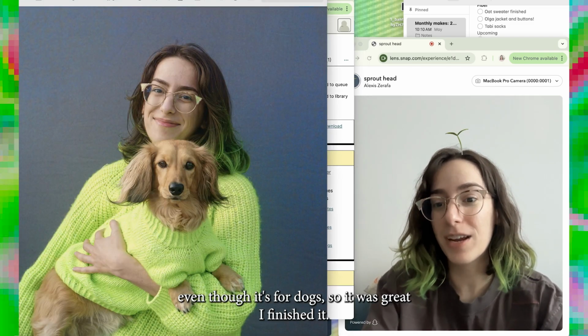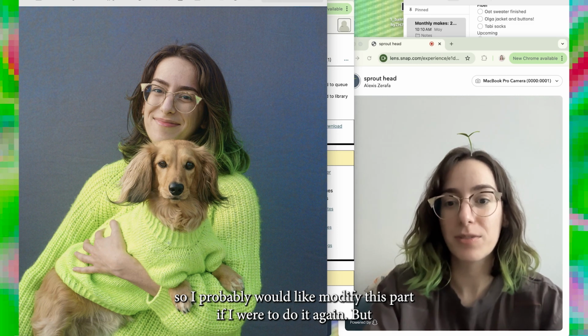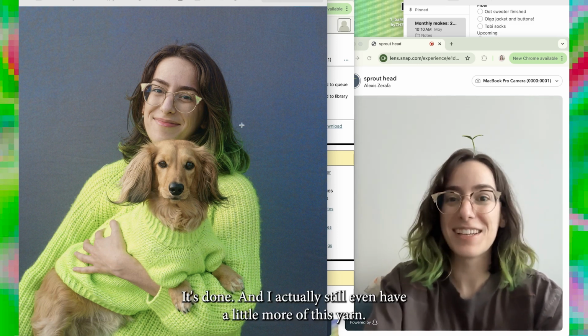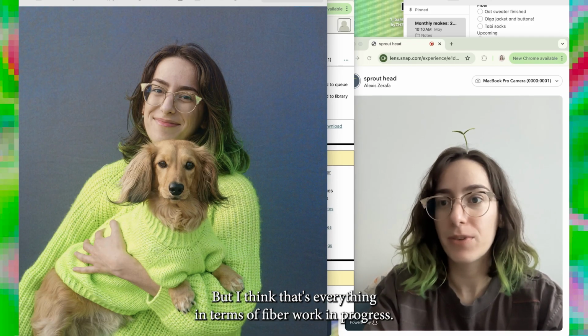So it was great. I finished it. It's not the pattern's fault that Oat has tiny stubby legs, so I probably would modify this part if I were to do it again, but it's cute. It's done, and I actually still even have a little more of this yarn, but I think that's everything in terms of fiber work in progress.